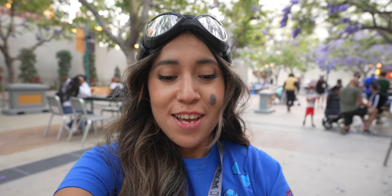Nice and crispy. That's another delicious dish that I would definitely try here at Avengers Campus. Very good. And I also got myself a banana smoothie. I like it. It's a bit on the sweeter side, but I like it. It definitely tastes like a banana. This brings me to my childhood. My mom used to make this all the time for me when I was a kid, and I love it.